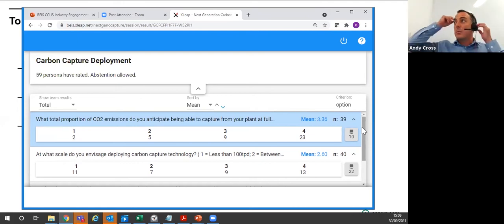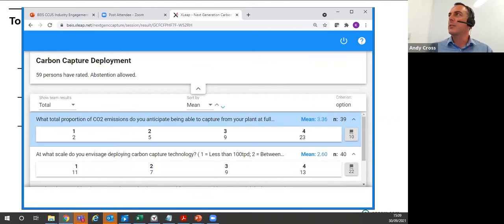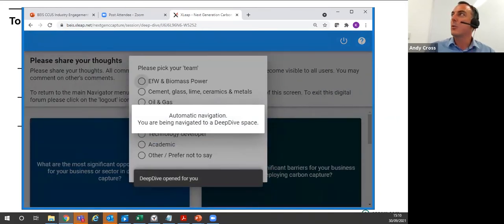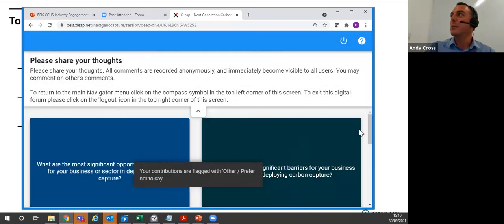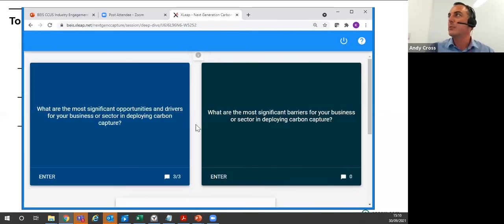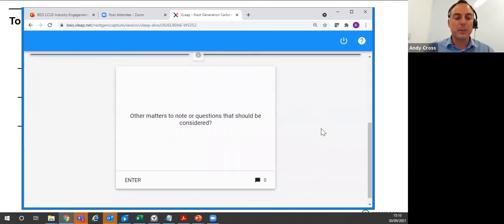Okay. So that takes us on to the final set of questions in the Exelite, which if you can bring those up, Mark, that would be great, please. Thank you. These are the questions on opportunities and barriers. There are three areas where we have the opportunity to enter free text comments and discussion around the key issues. We've got the most significant opportunities or drivers for your business or sector, and the most significant barriers. And we've also got a third, general commentary: other observations or points that you may wish to make, as an option. If you scroll down on the screen, that's it. Just any general notes or observations.